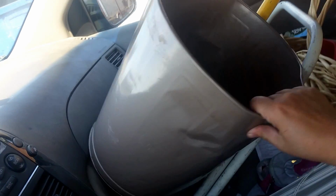So in these bins, I got this awesome metal waste basket. I have a couple others that I've gotten in the past, and they make awesome planters. They just have a lot of character. And a nice big shipping envelope.